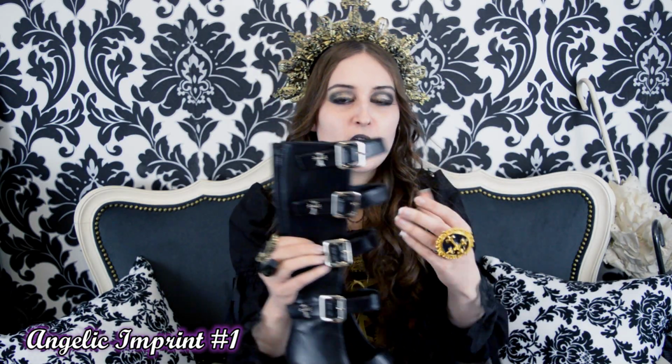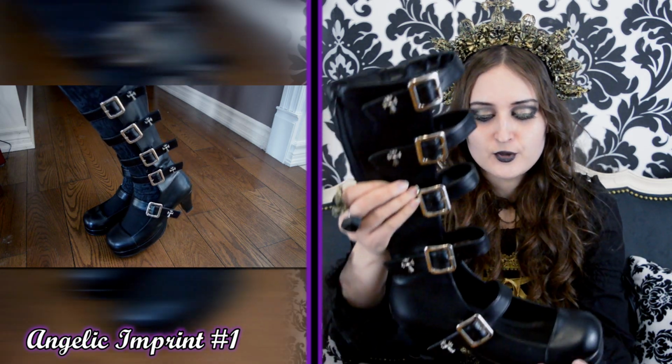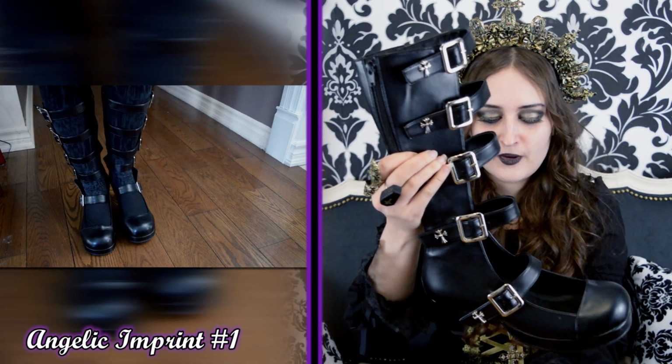These boots are from Angelic Imprint. It's also a Taobao store. They don't have a model name per se, but you can still find them on the current site. It's kind of a hybrid between a shoe and a boot, and there's a zipper for quick access, so you can easily just put them on without having to strap all of these in separately. I personally really like the detail of the little crosses on the side. It does mold quite well to the leg, and they are super comfy. There's barely any heel going on here.